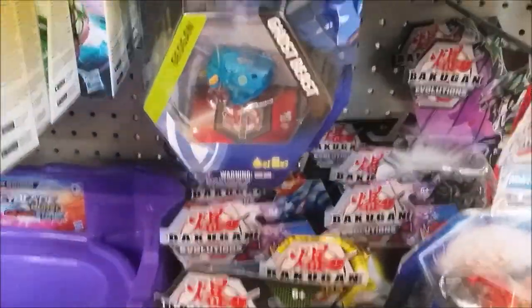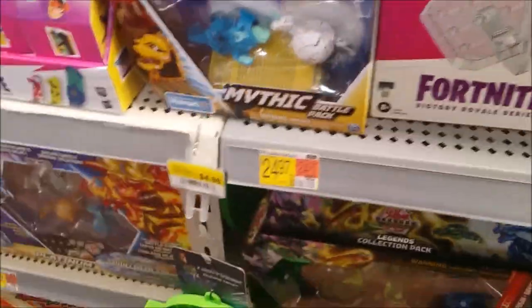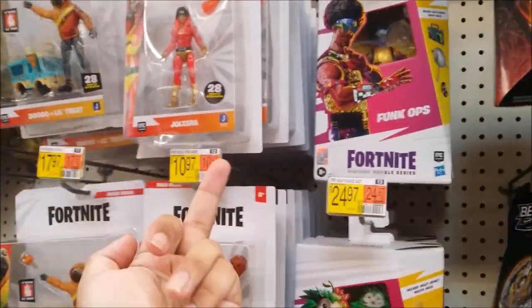There are a bunch of Bakugan in this Walmart right here. I shit you not. And also, they found an Elemental Griswold right here, if you can see. Griswing, Lamau. Also, there's an Elemental Feral. Yeah, there it is, Elemental Feral right here. I still need to get that. Bunch of Fortnite garbage right here.